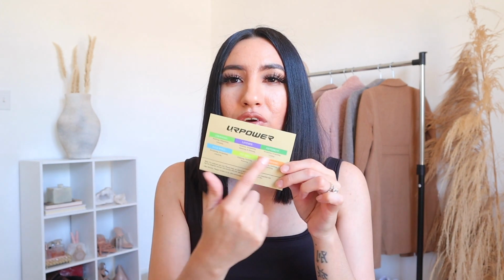And I like that it comes with this little card, and it tells you, for example, the lavender one is for soothing, normalizing, balancing, and relaxing. And tea tree is cleansing, purifying, renewing. It tells you what the oils are good for.